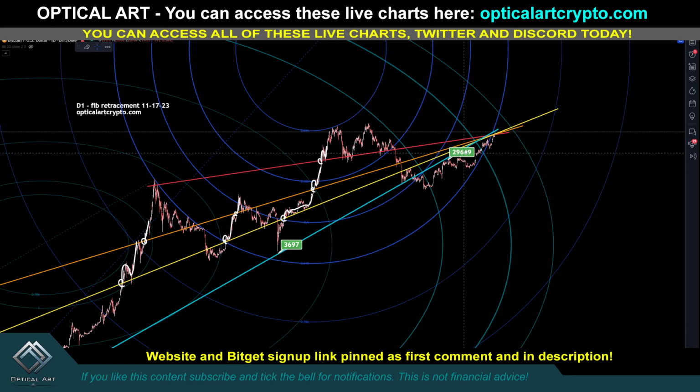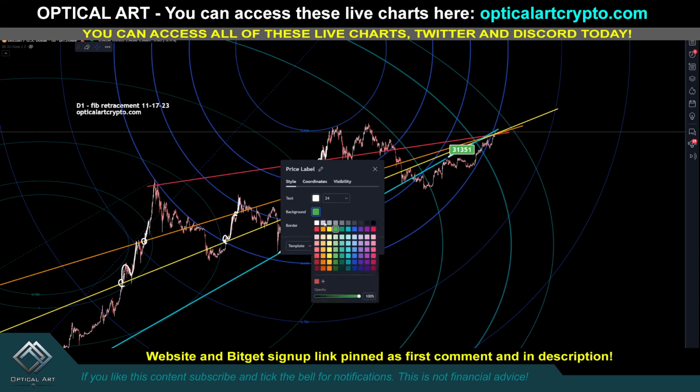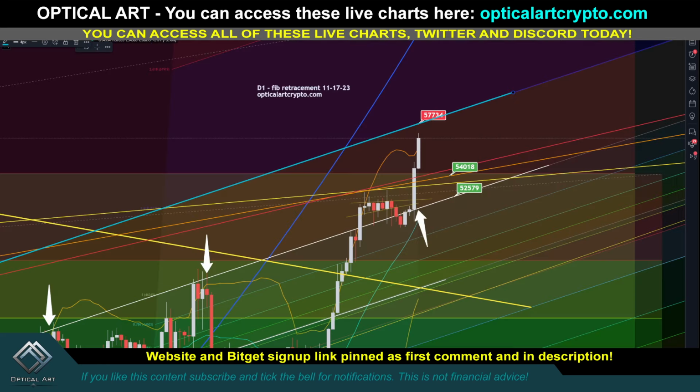But then notice it flipped as resistance. It was resistance right here, 2023, at 31,351. So that will flip as key resistance right here. So again, I'm not saying we can't get above it, but you can see why that's an important level to potentially scalp a short. If you're already in a long and you want to hold your long and you don't swing trade, then just hold your long. But I just want to let you know that that looks like a likely point to enter a short. We're pretty close to that point now.